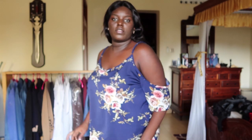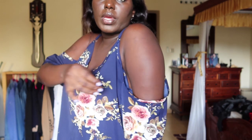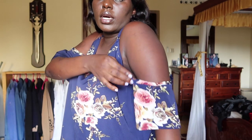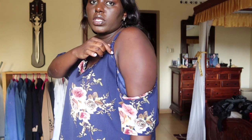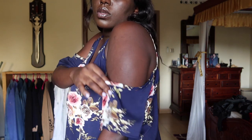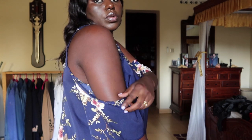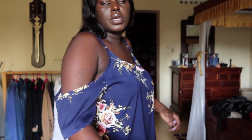Outfit number three is this little, not little, it's huge top, this navy blue top, but it's quite big on me. As you can see, guys, the arms are so big, so they show some part of my body inside. This whole part is big, the arms are big, so I don't know what to do with this, but it looks cute though, guys.